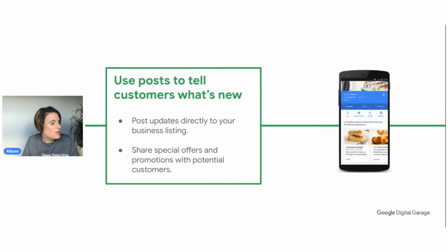And this is where you can use posts to tell customers what's new. So update them on any new products, any new services, any special offers. You can create these regular posts to give customers more reasons to come back. So they'll think, oh, if I look at their profile, they might have put up a daily special or a seasonal update. Posts will appear right in your Google listing on search and maps. So make sure you use this space, because many businesses neglect it or don't realize it's there. So it's a really good way of showing you're active.